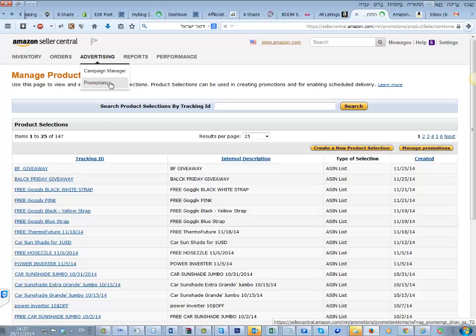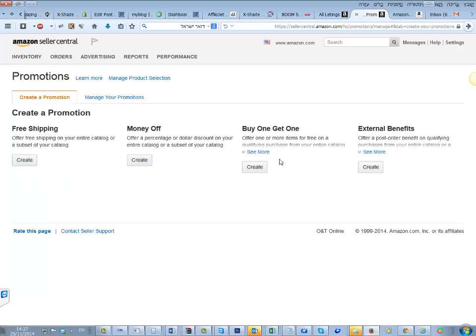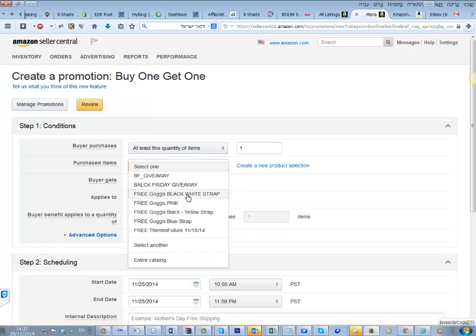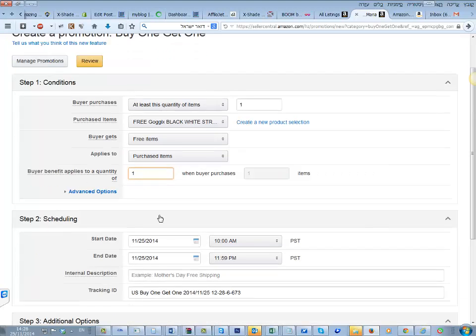But they're just creating free goggles. No, it's okay. We can use them. We can use the buy one, get one like this. Okay, and it's one item for the goggles, black and white strap. And they will all get a free item. I'm sorry for all the turnaround. I will edit that in the video, I guess. It applies to the purchase item, and buyer benefits apply to a quantity of one. When the buyer purchases one, he gets one item.